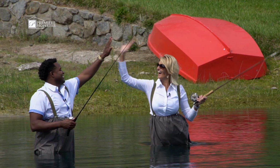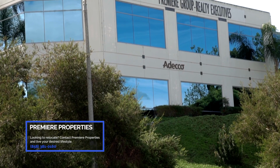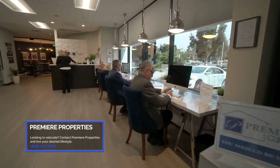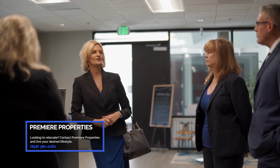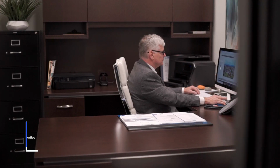Absolutely. And who better to have here than the owner of Premier Properties as well. George, tell us a little bit about Premier Properties. Well, basically, we're a company that's all about giving. We definitely feel like we should give to our agents, give to the community, give to clients. Our agents have access to property management, construction, insurance, finance, pretty much everything they need in a transaction to really save them money, save the clients money, and we're here to help.